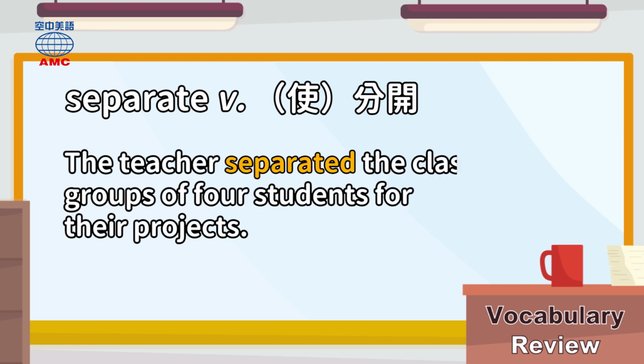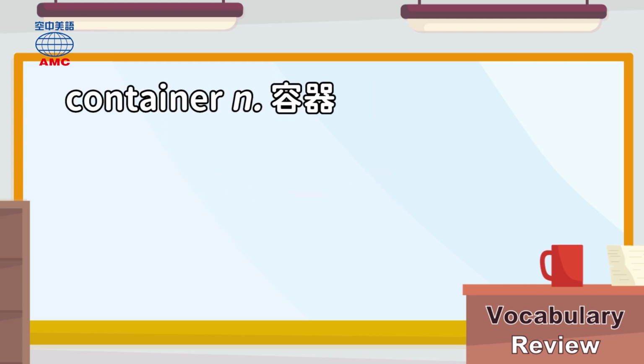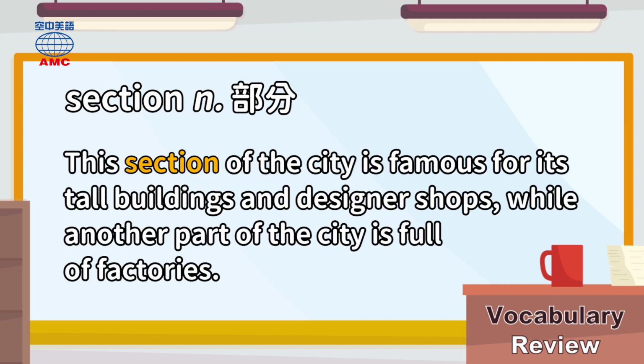Vocabulary Review. Separate. The teacher separated the class into groups of 4 students for their projects. Container. Melissa didn't eat all the food, so she put the rest into a container to save for later. Section. This section of the city is famous for its tall buildings and designer shops, while another part of the city is full of factories.